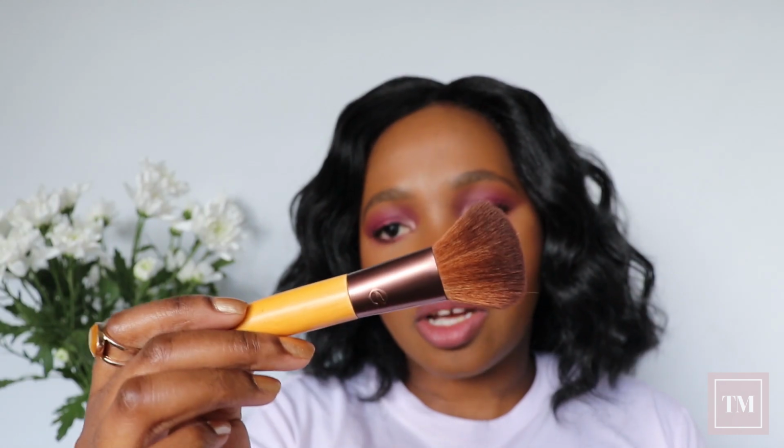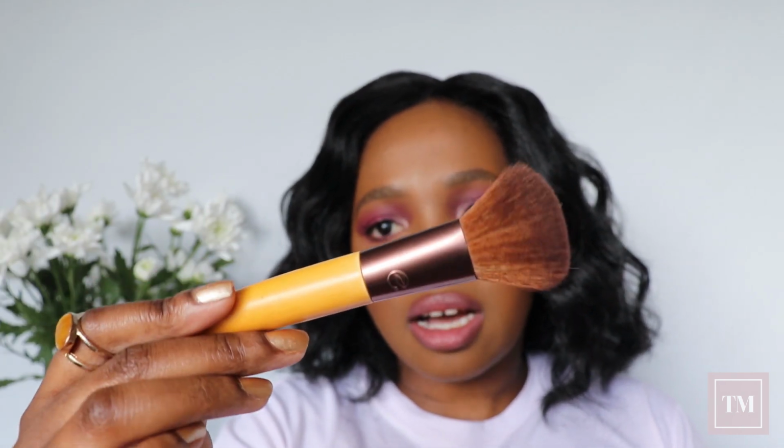The next brush is from Ecotools again, and I think it's called the Precision Blush Brush. And that's how it looks. It's quite a dense brush. You would imagine that it would be used for powder as well. I guess you can use it for that as well. You can always use different brushes for different things.